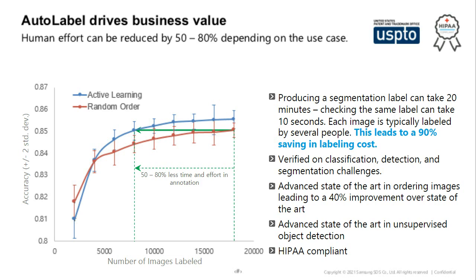The accuracy on the vertical axis, of course, rises as more images are being labeled. And what we're seeing in comparison here is active learning in the blue. That's the rise in accuracy as active learning guides the labeling team in producing their labels. And the red curve is the rise in accuracy if we were to choose images in a random order in order to label the same data set. Now we can see that if we choose active learning as the guiding methodology, we reach the same accuracy far earlier. So by using fewer labeled images, we can hit a higher accuracy, and that is, of course, what active learning is there to do.